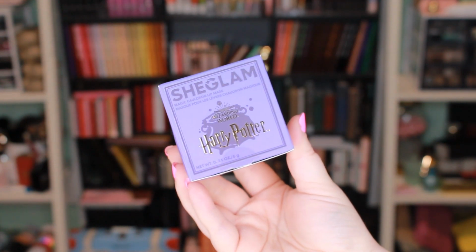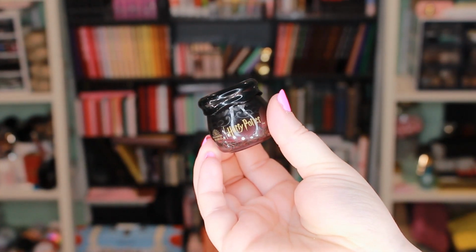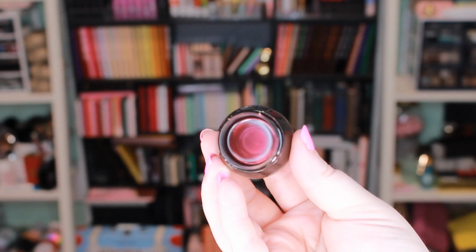All right, and the last product we have is yet again another lip product. Like I said, I feel like they went a little too heavy on the lip products with this collection, with having the 4 lip glosses, then the lip balm, and now we have Magic Cauldron Lip Mask. So this is supposed to be kind of like the Laneige sleeping masks. I feel like it looks super cute. It comes in this little teeny tiny pot, and it comes with a little scooper too. So this is what the lip mask looks like. It's like a pink clearish jelly kind of consistency.